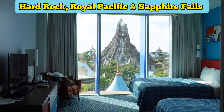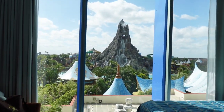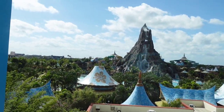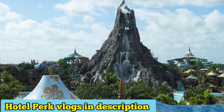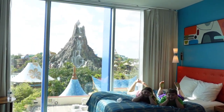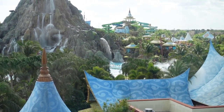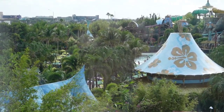So we have stayed at the Hard Rock Hotel, Royal Pacific, and Sapphire Falls. I do say for the value, this is probably our favorite resort because it is a lot more affordable, we can stay a lot longer, and the bus really isn't a hassle at all. But if you want to see all the perks of the premier hotels, I will link those below, as well as Sapphire Falls, which isn't premier, but you do get early park admission. I do think that all the resorts offer something unique. They are all completely different, so I do love that about each of them. And stay tuned, as I really hope we can stay at Portofino Bay, which is the last premier resort that we need.